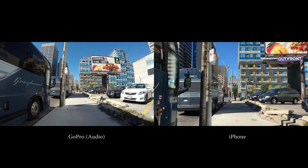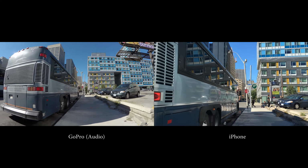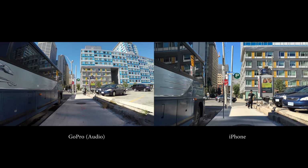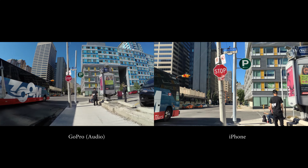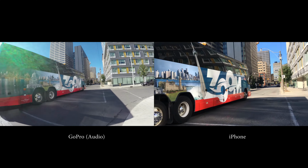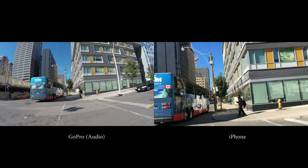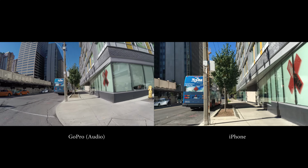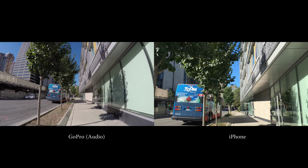Try to do some fast panning to see which one has more of a rolling shutter effect. And we'll go indoors as well. See indoor lighting at FedEx.